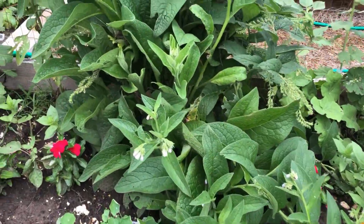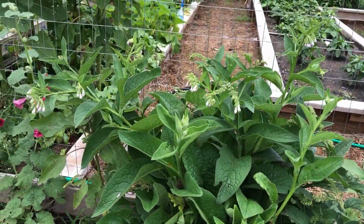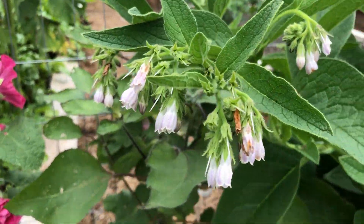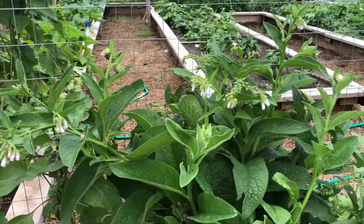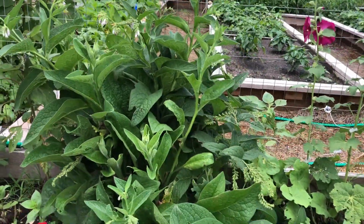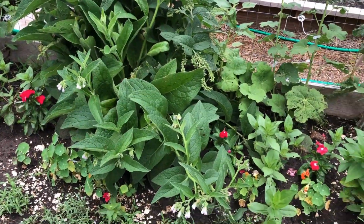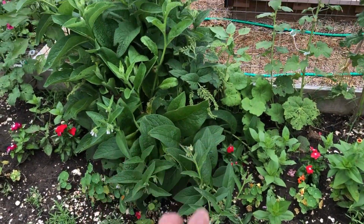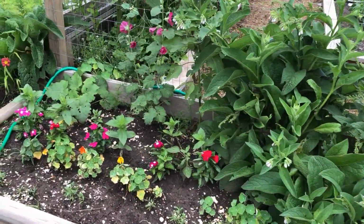There's the old standby comfrey. Bumblebees, I've noticed, really like these comfrey flowers. They get on there and nothing else really gets on those flowers except bumblebees that I've seen. And when they get kind of big, I'll cut off these side shoots and take them over, and the chickens really love that comfrey.